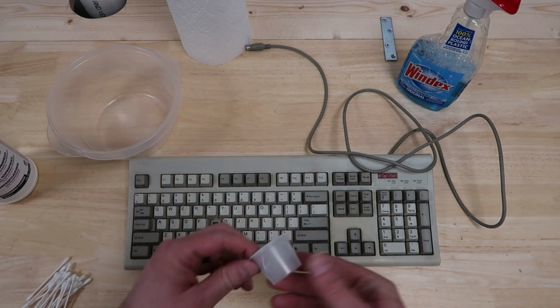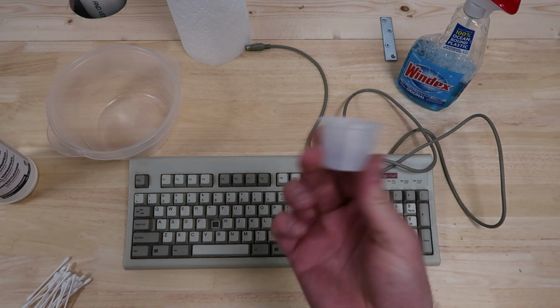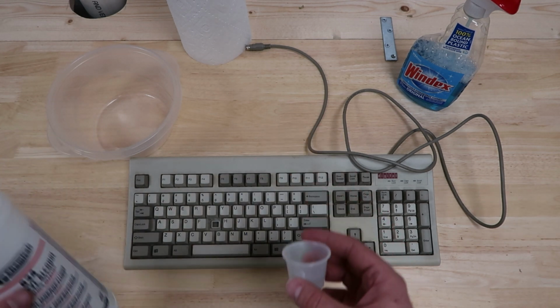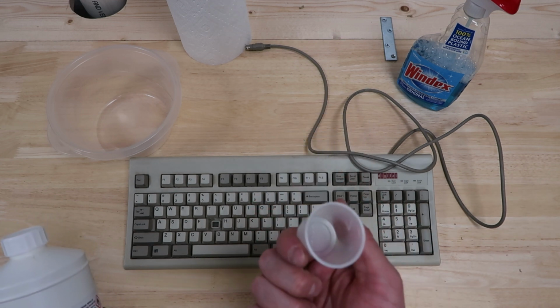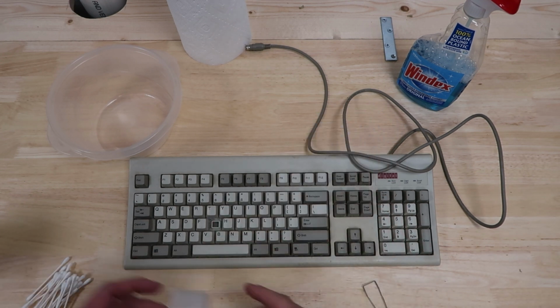I like to use these, I think they were originally salad dressing containers if you're prepping your lunch and taking it to work or something. And I pour the isopropyl alcohol in that and then dip the Q-tips. It just makes it easier to work with. And they're also really nice if you're taking something apart and you can put all the screws in here. So yeah, I have a bunch of these and you just reuse them over and over again.